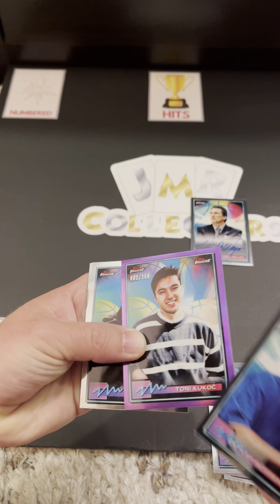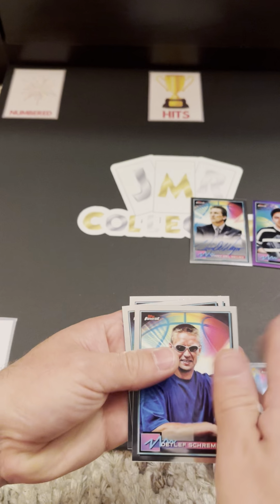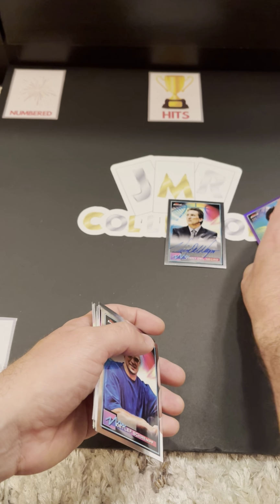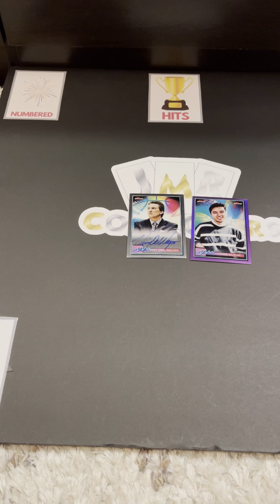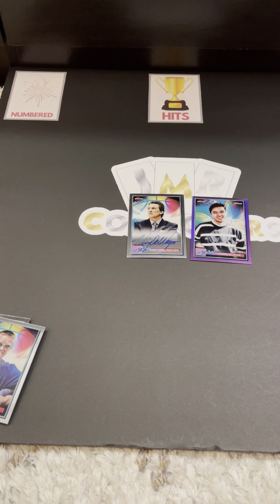Then we got a Tony Kukoc to 250, Mike Bibby and Greg Anthony. Look at our Shaq. Can I get it? I can't believe we got Vinny Del Negro as our auto. He wasn't good at all. Pretty bad. That's about a $5 card, I think. Yeah. You want to get him again?